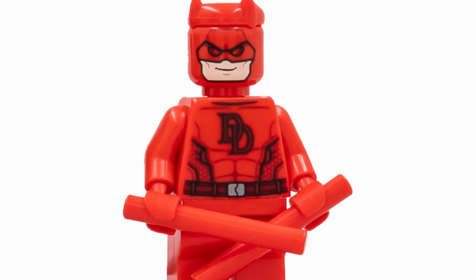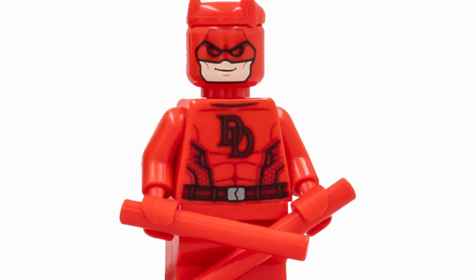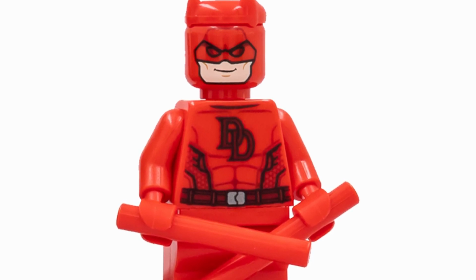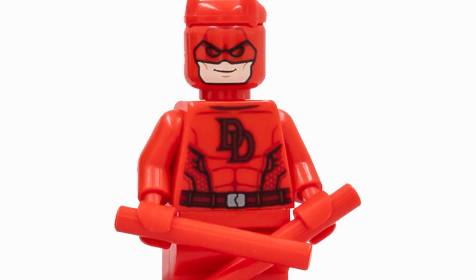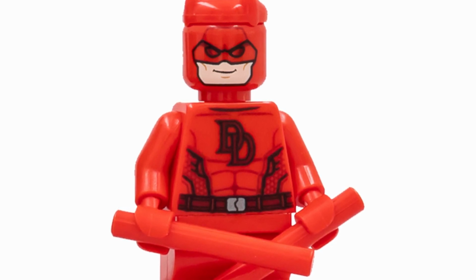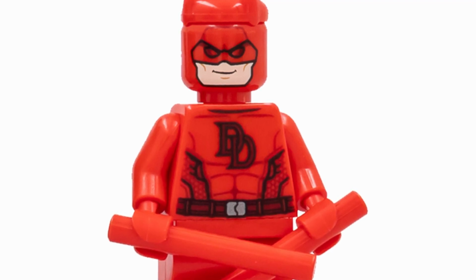I just love the torso print. I love the face as well. The horns work really well there that they use traditionally for Black Panther, so I do like that quite a bit as well. A little lacking, of course, in the leg printing department, and the arms don't have any detail either, so it kind of blends together a bit, but still, I think it's a really great figure, and I'm just so glad that we now have this character.